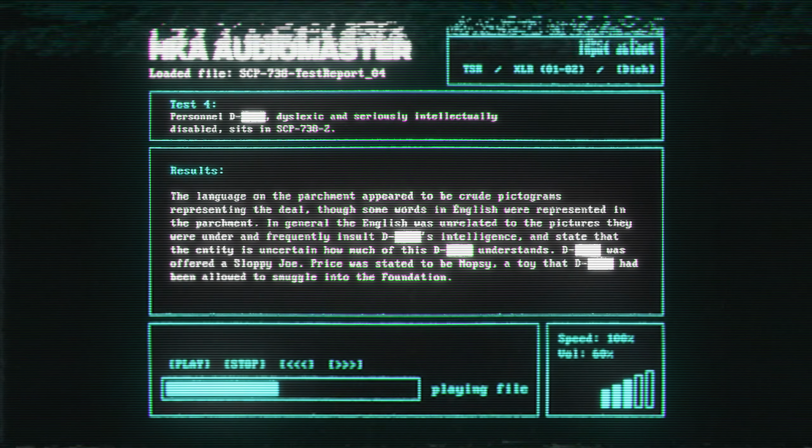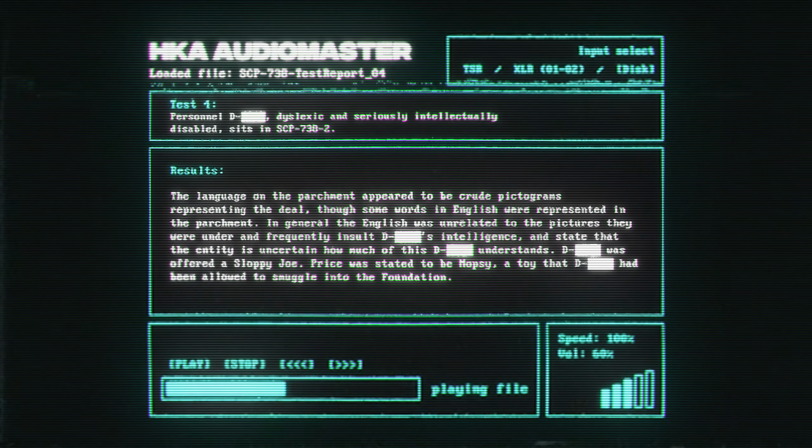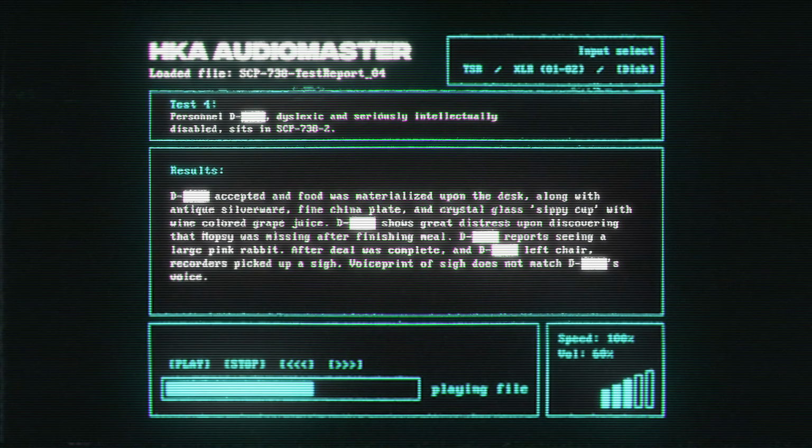D was offered a sloppy Joe. Price was stated to be Mopsy, a toy that D had been allowed to smuggle into the Foundation. D accepted and food was materialized upon the desk, along with antique silverware, fine china plate, and crystal glass sippy cup with wine-colored grape juice.